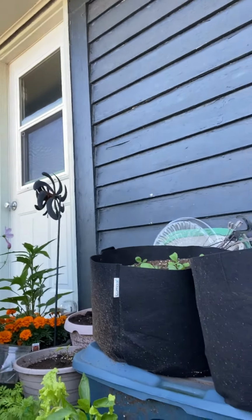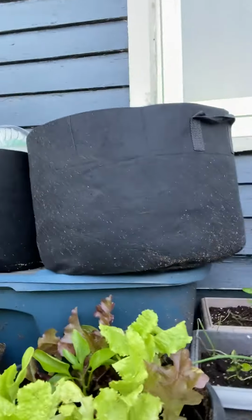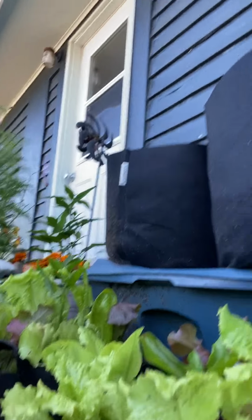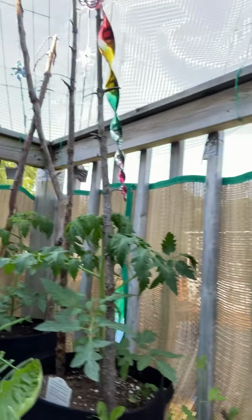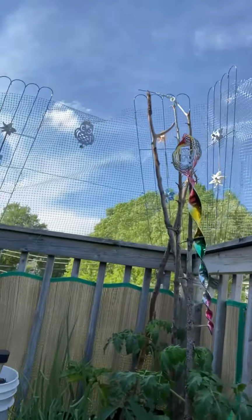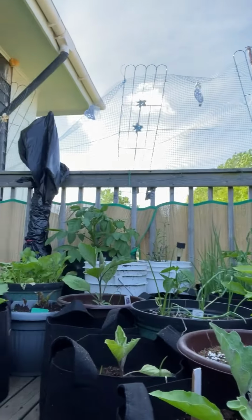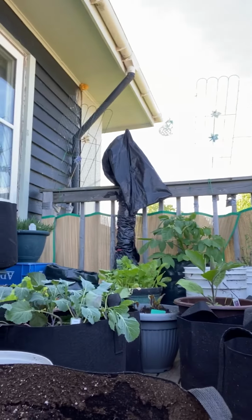As you can see right here, I have some of my plants in grow bags, and I also have them in containers. Because it rains so much here, if you're gonna grow plants in containers, it's best that you make a lot of holes in the containers. Otherwise, I find it's best to grow the plants in grow bags.